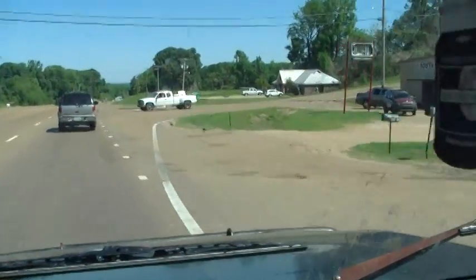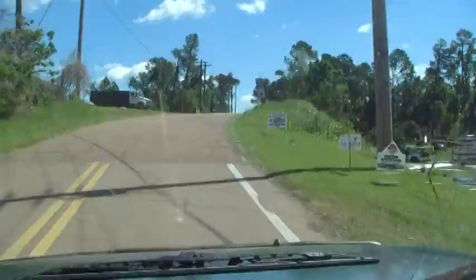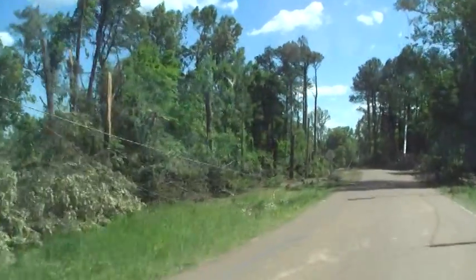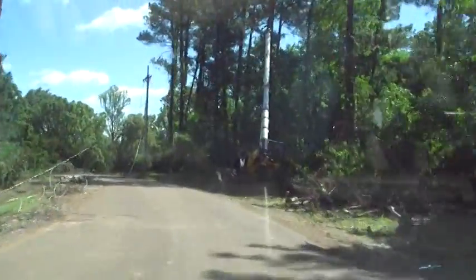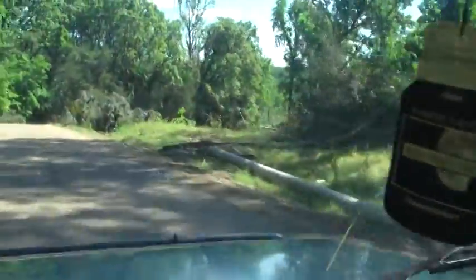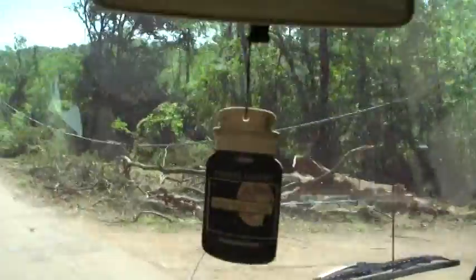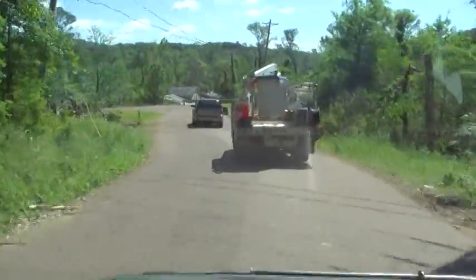Alright, this is the neighborhood that I said I was going to take you in earlier to show you. This is the outskirts of it, to show you how bad a shape this one is. As you can see, just starting in the neighborhood, trees that are just broke, power lines that are down in the road. They're trying to cut branches to keep them from falling. This is, like I said, 3 days after. There's a pole right there. A whole bunch of utility trucks. A lot of people are already here advertising stump grinding and tree removals. It's going to be a while before power's restored in this neighborhood.